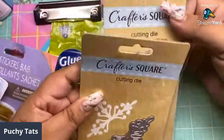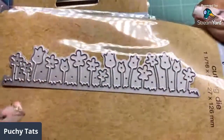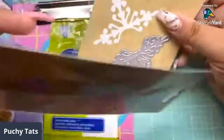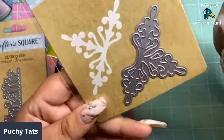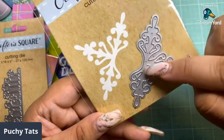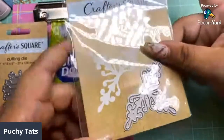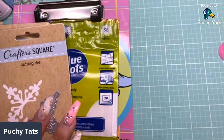I finally had some dies in my Dollar Tree. These were the only two that they had. I'm still looking for the heart one and the rainbow one. Therese was showing the rainbow one, and now I want it. And then this little corner one. Actually, I could see cutting this out a bunch of times and making a snowflake. A dollar, you cannot go wrong with a dollar.